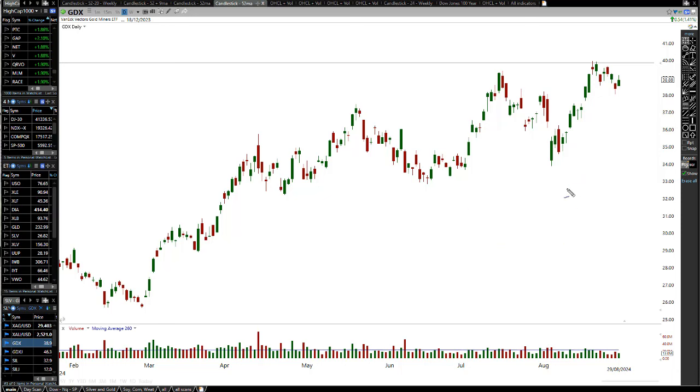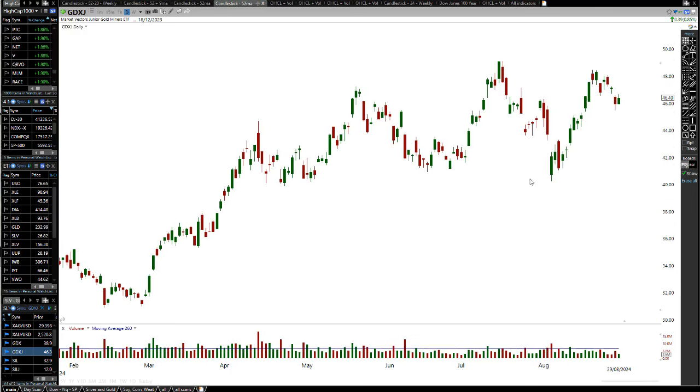Now, the reason why I'm bringing that up across the markets is we can see here that this is the GDX. We're getting that little pullback through here. And same for the GDXJ. Now, the GDXJ is actually giving that sort of pattern here, right? We're getting this strong down, strong up, and now we're getting this little pullback, but it's very weak, right? Very weak.